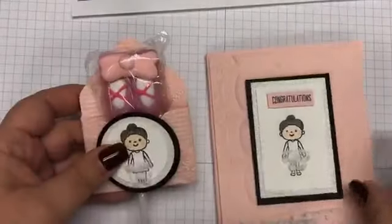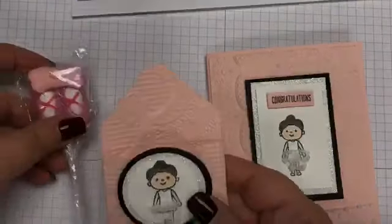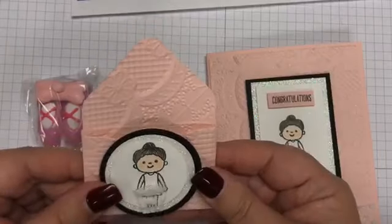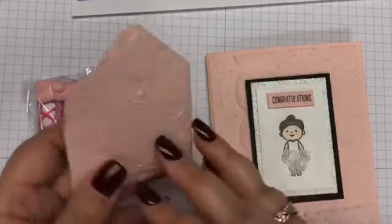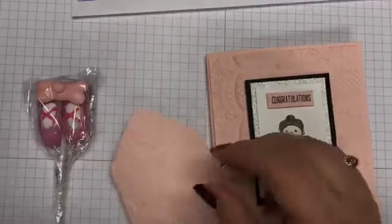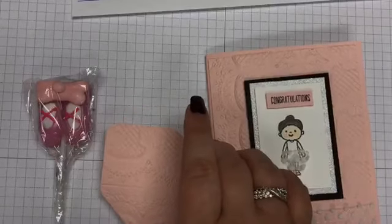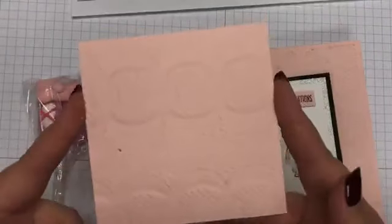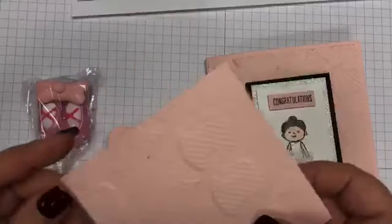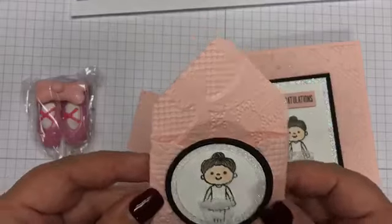So I know that you guys have seen these awesome little pockets that I've done before for suckers. In the past, I've done them using the Designer Series paper or just regular cardstock. This time I used Petal Pink cardstock, and I used our lace embossing folder. Now this embossing folder is new in our Occasions catalog. It's in with all of the Valentine's Day stuff. And I actually embossed it first. So this is the piece that's 4x4, and I ran it through the embossing folder. And I'm going to actually go through the dimensions on how I created this again so you guys know.